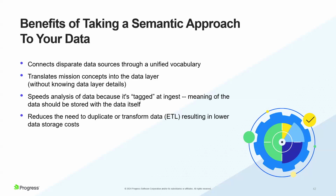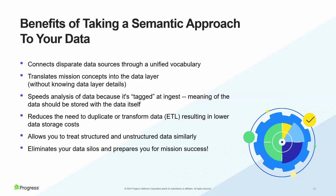We can reduce the need to duplicate that information, because we can leave most of our data inside of the system of record, and we just apply the metadata to it, and we don't create another data silo through an ETL. We also get to treat our structured and unstructured data similarly. The way that we look at databases and the way that we look at content management systems, we can now start merging those data silos together, because we have this metadata infrastructure supporting both of those. And then finally, we can start knocking down those data silos and preparing you for mission success.